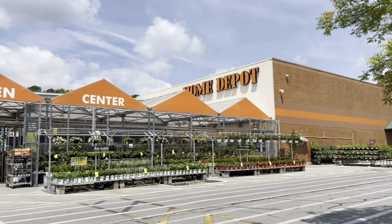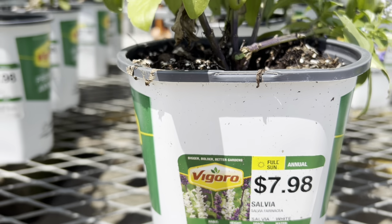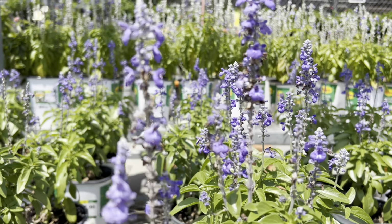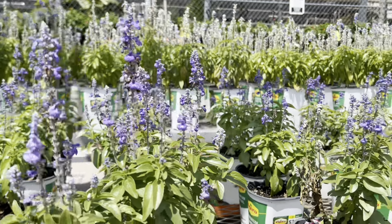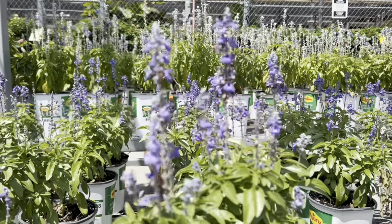All right, you guys, we are here at Home Depot. Let's go look and see what they've got. They have annual salvia for $7.98 in this pretty bluish purple color. I actually have this variety planted currently in my containers at home. Annual salvia comes in a variety of colors and attracts hummingbirds, butterflies, and other pollinators. They are heat and drought tolerant and are noted to be deer resistant.